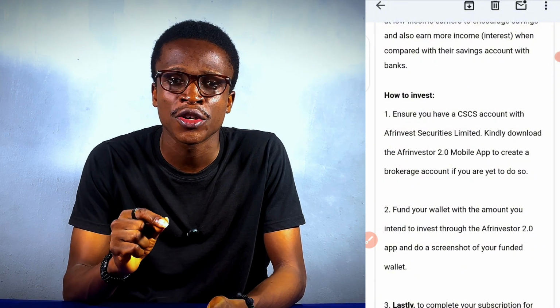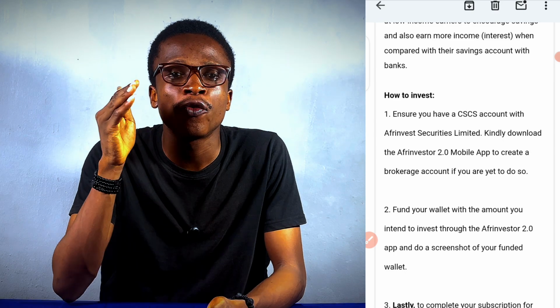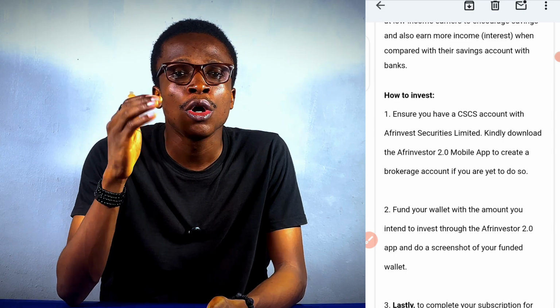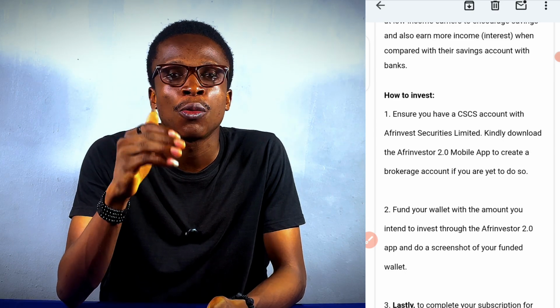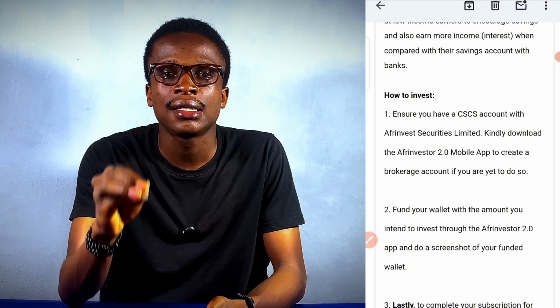But if you are not using Investor 2.0 as your investment or brokerage company, I would not advise you to follow that link to invest in the savings bond. Go ahead and message the customer service of your brokerage company and ask them where the link is that you can use to invest in the savings bond opportunity.